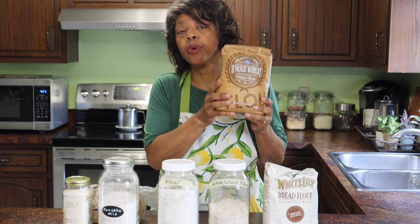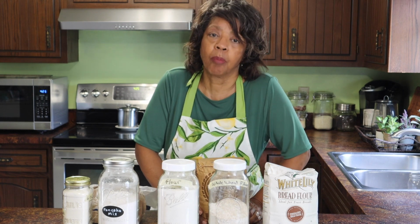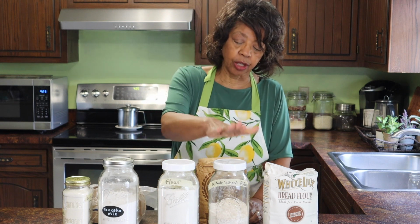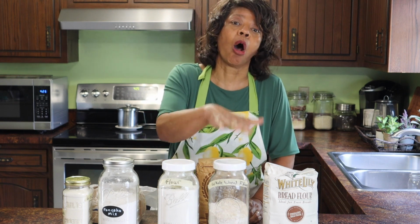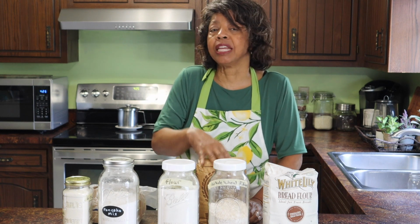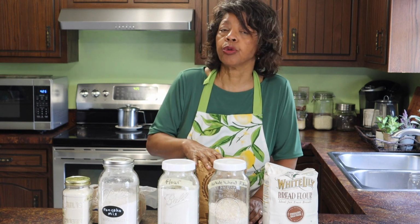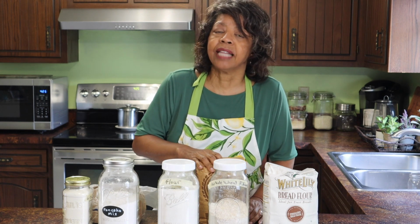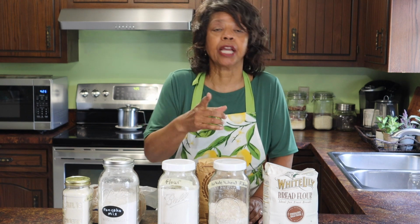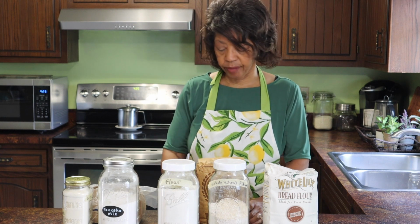And now this whole wheat flour, I'm going to be preserving it in the same way because I don't want to get pantry moths into that. And since I don't use my whole wheat flour as often as I do my all-purpose flour, I want to make sure that it is stored properly and protected. I've got a video coming out where I'll be showing you some of the ways that people waste food, which includes not storing their foods properly. So be on the lookout for that video.